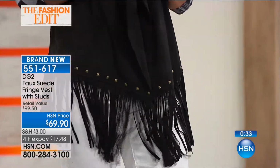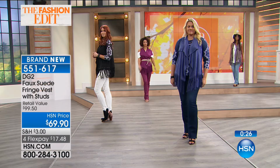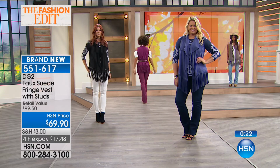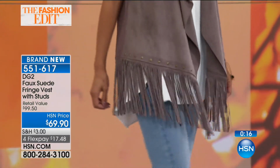I know we're wrapping this up in just a moment. The bootcut jeans are on their way to you. If you are interested in this, it's probably only about 500 left at the most. And the colors are your blue, your black, your wine. And you're going to love that faux suede. The suede itself is just phenomenal.